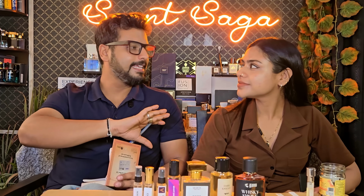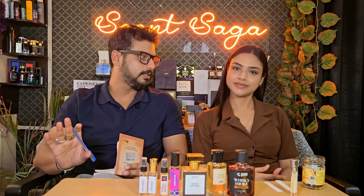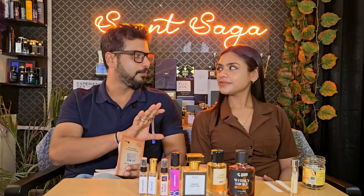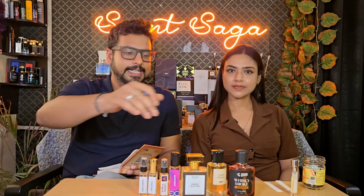Very decent. And if somebody has no idea and has never smelled a leather-like fragrance, the starting point could be Beardo whiskey smoke bourbon. If you feel that you prefer this note, then maybe you can step it up a bit further in the leathery notes. So that can be a good initiation point. So Beardo's whiskey smoke bourbon, 250 rupees, 50 ml, 30 minutes of projection, 4 hours of longevity.